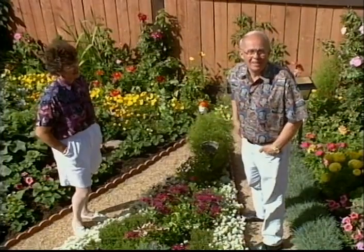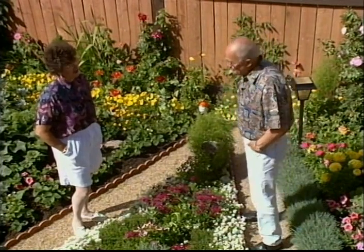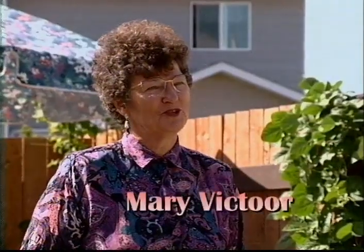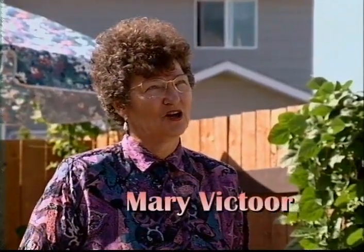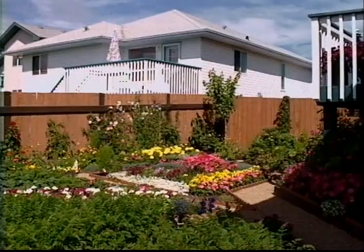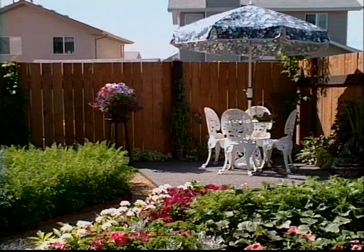We're in St. Albert, Alberta, Canada, and I'm with home gardener Mary Victor. And Mary, you've done a beautiful job here. How long have you been gardening? We've been here about 4 years. Moved in last August. 4 years it'll be in August, yeah. And I understand your husband really doesn't like to cut grass. No, he doesn't. That's why we have all rock and plants that are grown in containers.